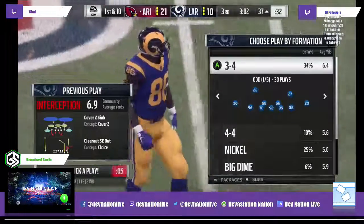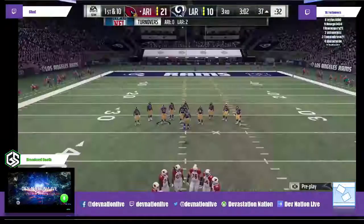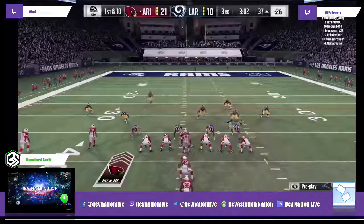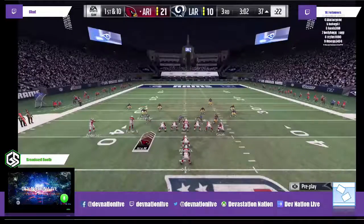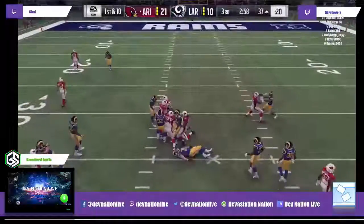First and 10 for Mike. 3 minutes and 2 seconds left in the third quarter, and he is already in scoring territory. Mike in some I form. The last time he was in this I form, he ran it for a touchdown. So let's see what he has in store for us. This time, he runs the ball up the middle for a 3-4 yard gain off of cover 4.